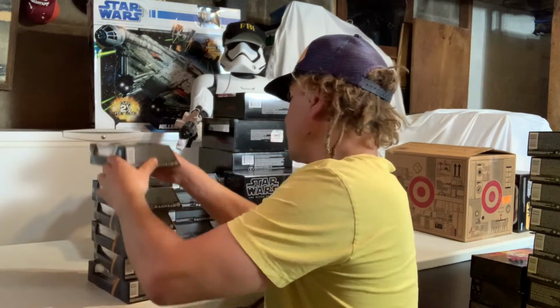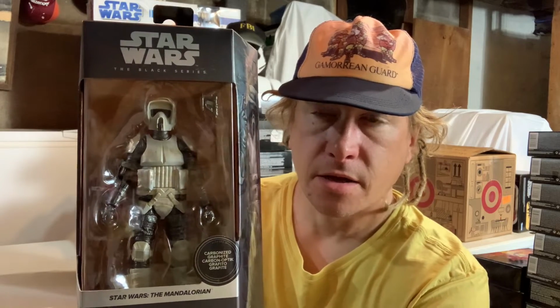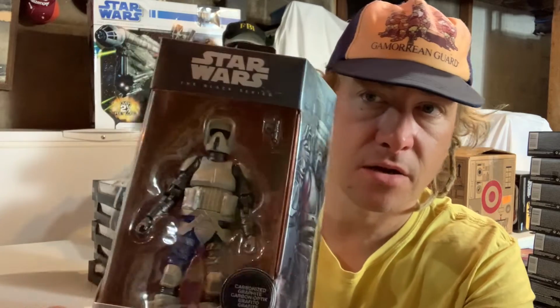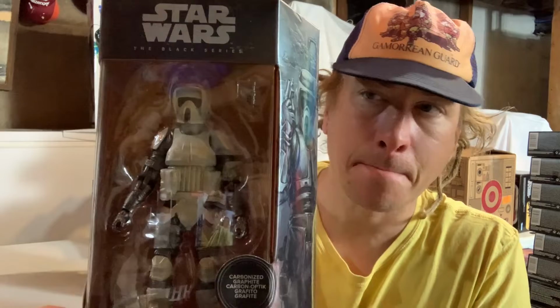Okay. We've got a couple carbonized ones. We got a Scout Trooper from the Mandalorian. The carbonized thing is just something they did, a different, I don't want to say promotion, but just something cool to look for, to find. The packaging has a subtle metallic color, and so does the figure. And these cases too, they're getting a little more streamlined, a little skinnier, a little less packaging. But very cool. Yes, from the Mandalorian.